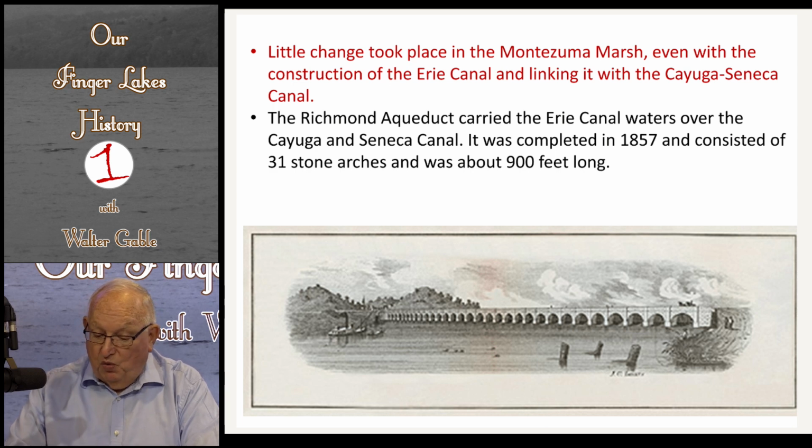The Erie Canal was so enormously successful from its very beginning of operation in 1825, the whole length of the canal, that by about 1850, the Erie Canal was being widened and deepened so that it could accommodate larger canal vessels. In the enlargement of the Erie Canal, the Richmond Aqueduct was constructed to carry the waters of the reconstructed or enlarged Erie Canal over the waters of the Cayuga and Seneca Canal.